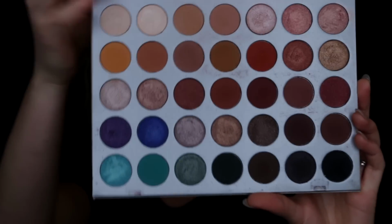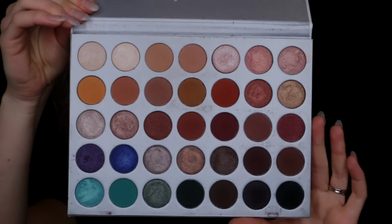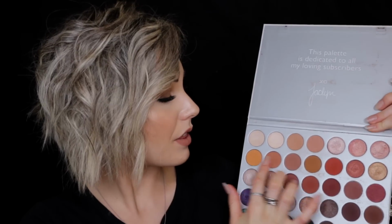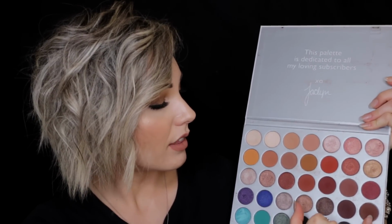My favorite palette is the Jaclyn Hill palette. I love the Jaclyn Hill palette by Morphe just because there's so many different warm combinations. I have green eyes, so that warm color palette looks really good on my eyes. I'm actually wearing all Jaclyn Hill stuff today. My favorites are these two, these four, this one, and this one. Those are like my go-tos.